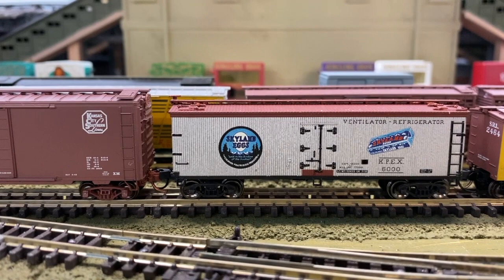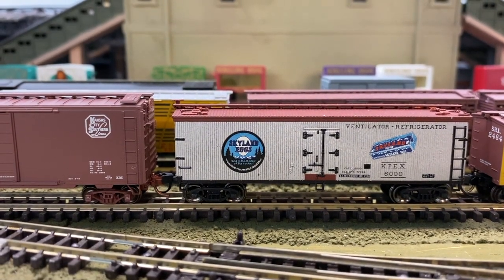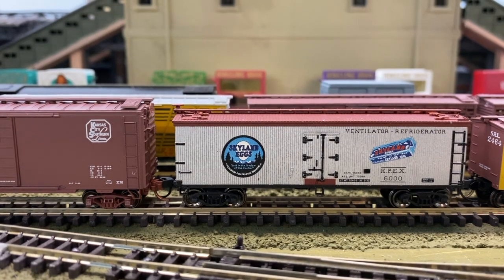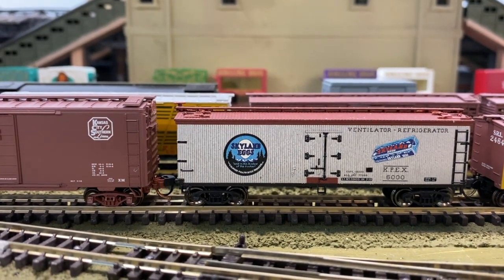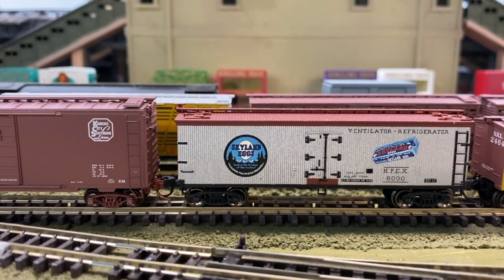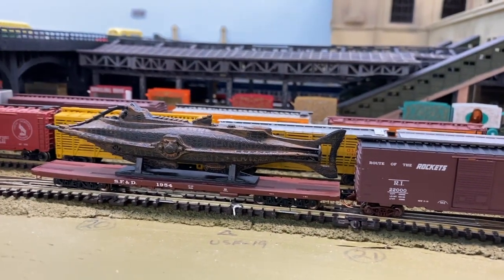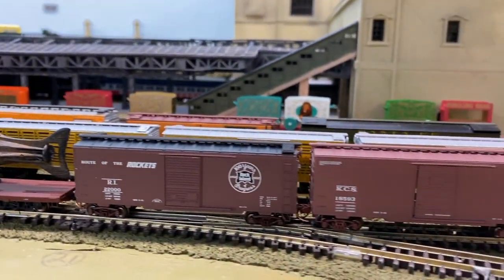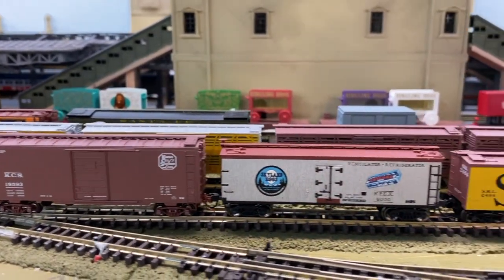The next one is an Atlas, but it's Skyland Eggs. I needed an egg reefer because I have a commissary here at Union Station, and I had never seen that car before. And that of course has the Accumate on it, but all three of those cars, plus the other car there with the Nautilus on it, they all got metal wheels right now. I have got those all installed.